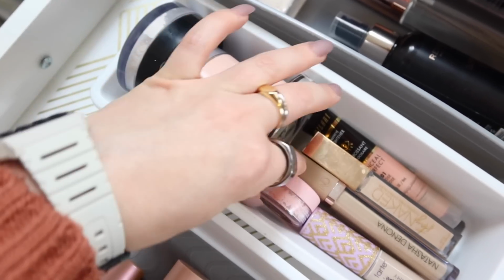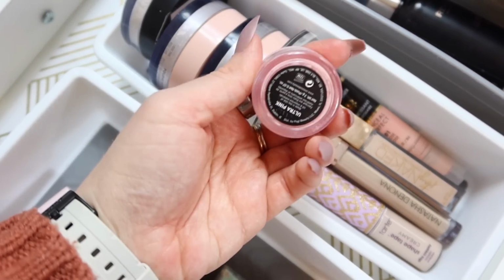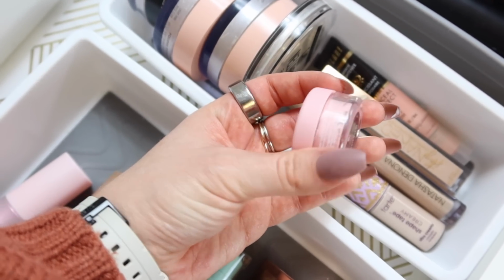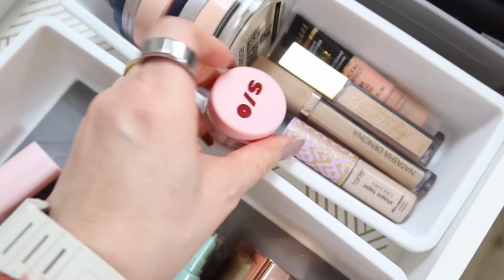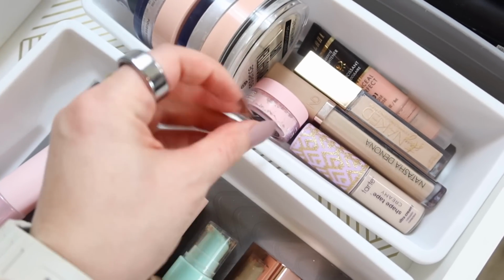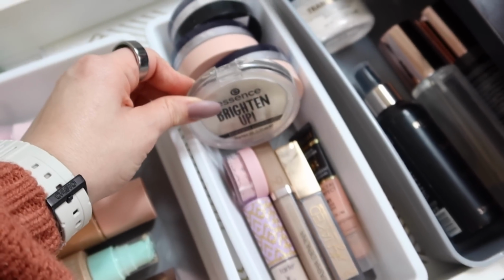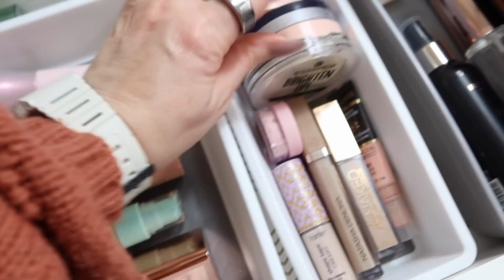Then over here I have powders. I have the One Size Ultimate Setting Powder, I think is what it's called, in the shade Ultra Pink. It is Ultra Pink. Perhaps a little bit too pink for me, but I don't know. I also don't love the texture. It's kind of, it sticks together in clumps. Then there's the Essence Brighten Up Banana Powder. I like that one as an all-over setting powder for the face.